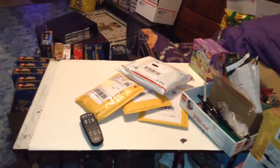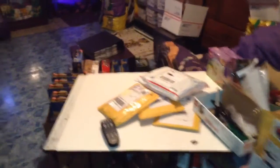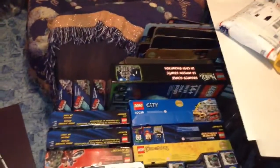I do some building. I got another haul to show you guys. I know this video is going a little long. I have a table right there with all my Endymion doubloons in it. This table used to be right here where this stack of Legos are. There's my haunted house, my town square. Those are the next couple I build.